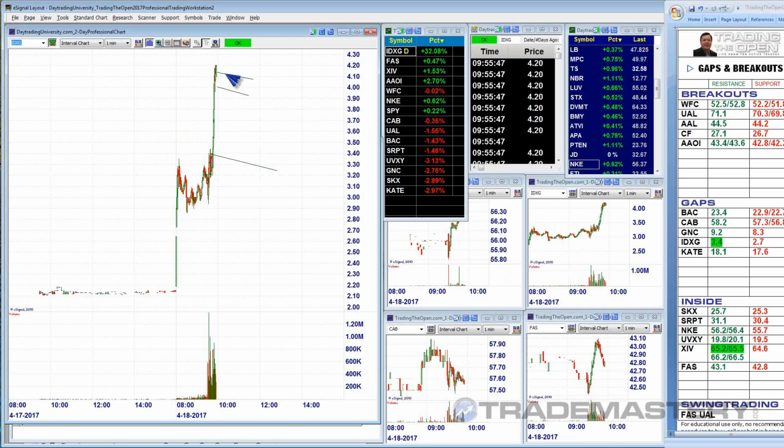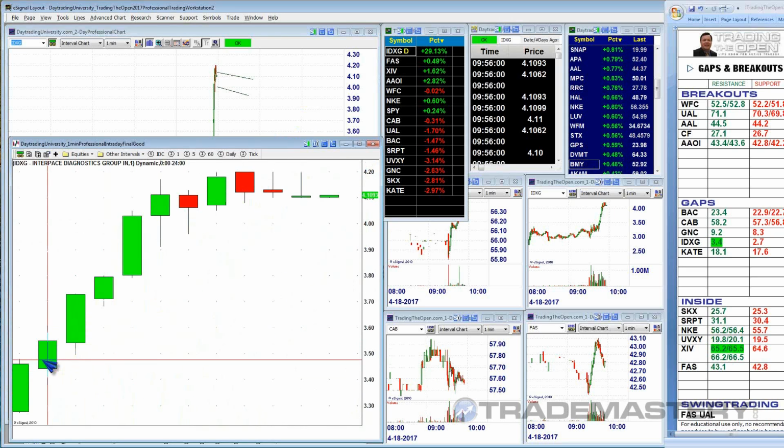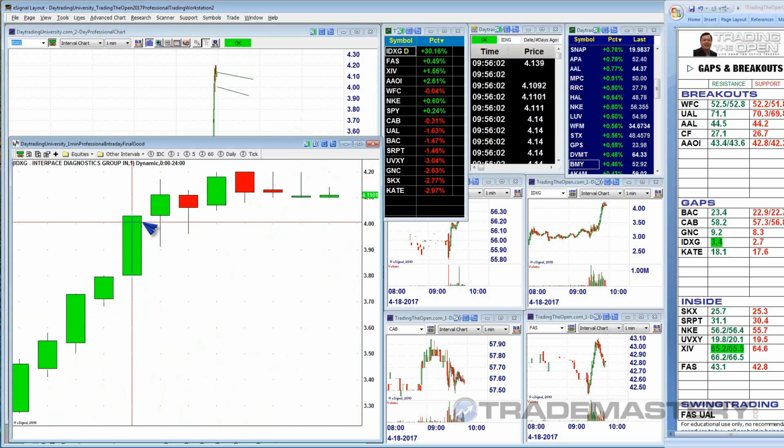Now we're managing the exit. It ran all the way up to 4.18. So that's a spectacular 70 cent win on a $3 stock. Got in at 3.40. It continues on up here. Normally I sell right under a whole number, but this one continued on up strongly with a nice large green candle right over the four. We're currently in the money.